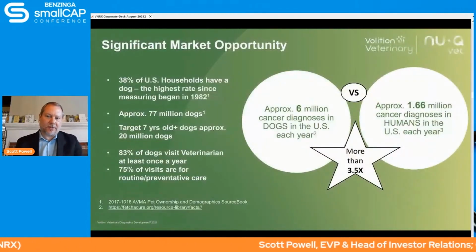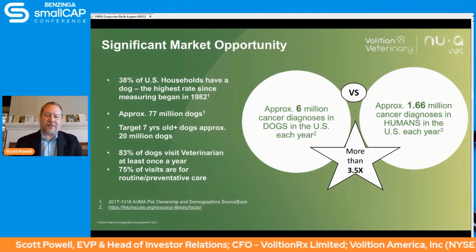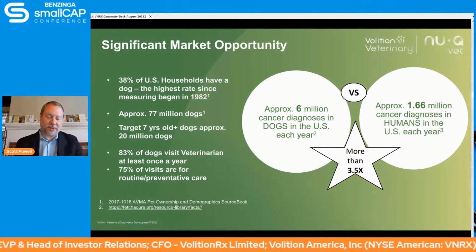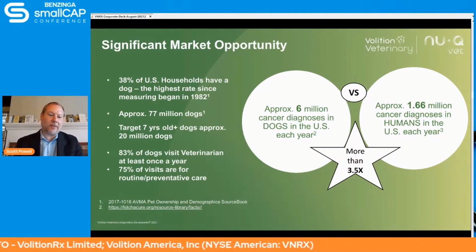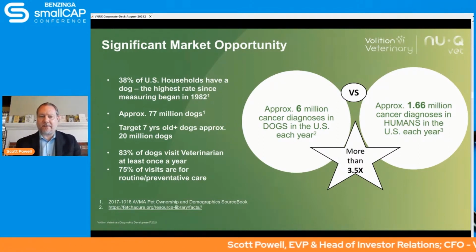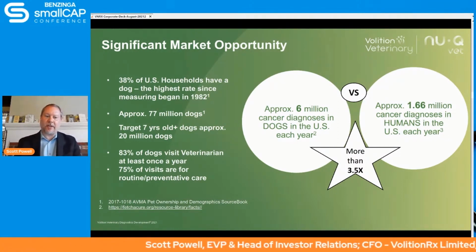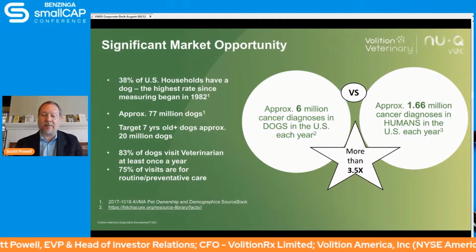You can see the opportunity here is pretty significant. 38% of all US households have a canine. There are 77 million canines in just the United States alone. And you can see the other number here, that there are 20 million canines age 7 and older. That's an important statistic. 83% of canines visit a veterinarian at least once per year. 3/4 of those visits are for routine or preventative care.